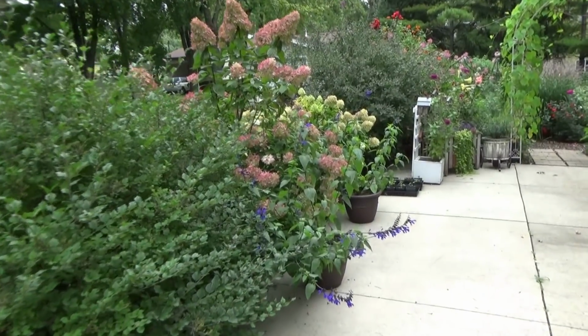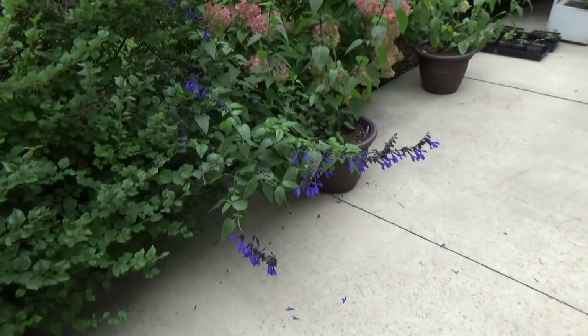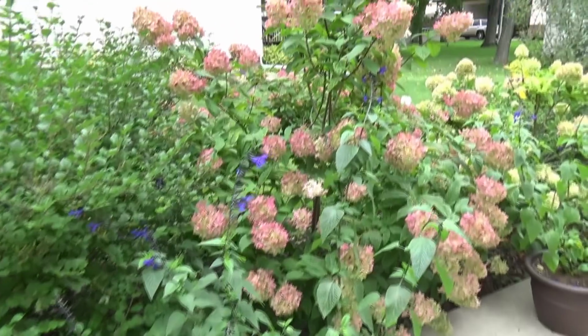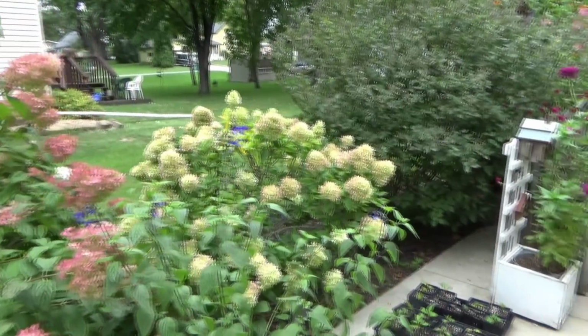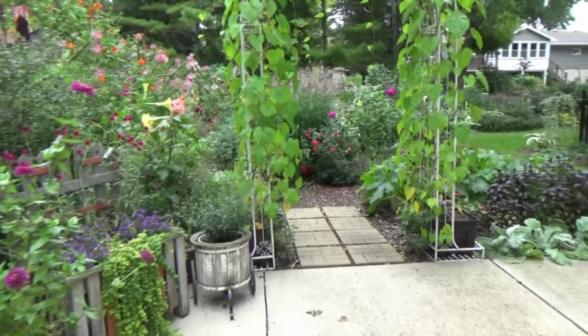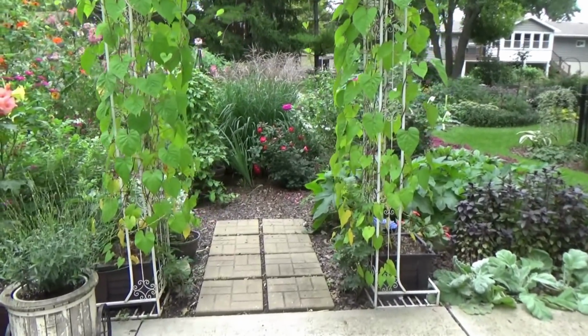Hopefully you can see the colors pretty well. On my screen, they don't look all that fantastic, but it is a little tiny screen. I still get a lot of joy from my gardens. They're still looking really good.